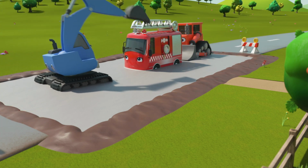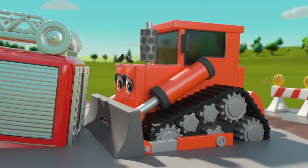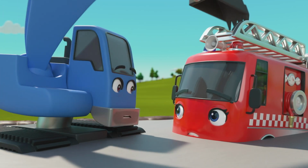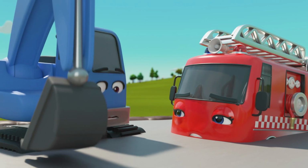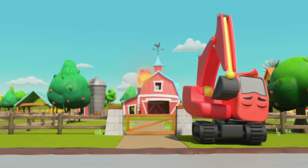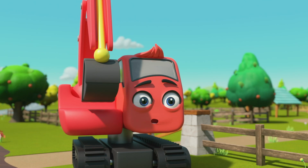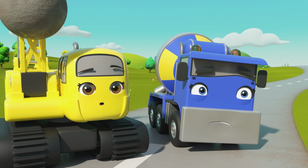Johnny and Dozer are trying to get Ashley out. But be careful, guys, you'll get stuck too. Oh no! The fire is still burning! What are we going to do? Wait a minute. I think Digley has an idea!